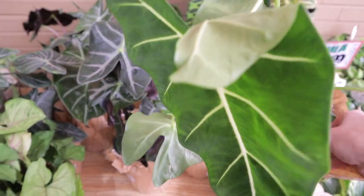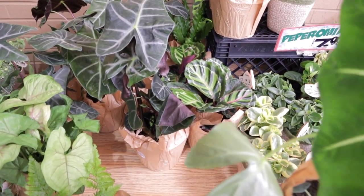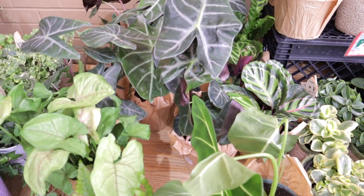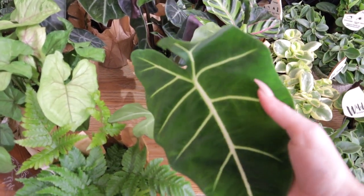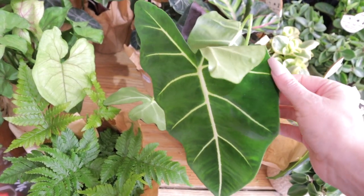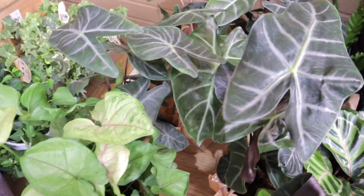It's a 6-inch one. It has a little bit of damage, but I don't know. I think I might have to get it. It looks like it's the last one. And I'll just keep it separate from my other plants and keep it treated. But it's so beautiful. I'll probably put it in my bathroom. Look how beautiful and velvety those leaves are. Then we have some other really pretty alocasias.